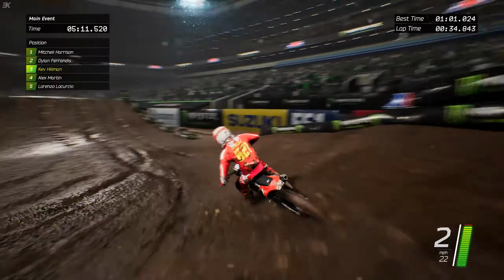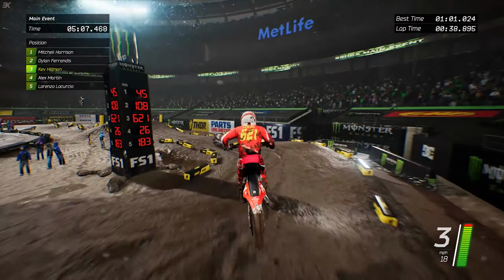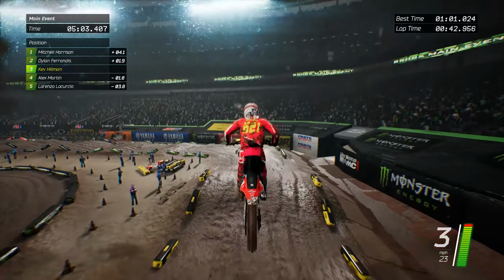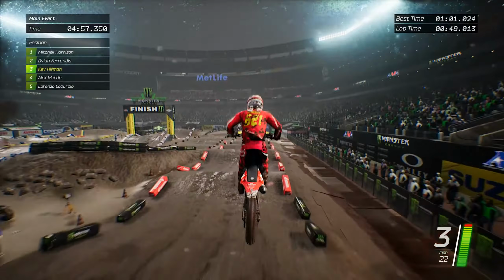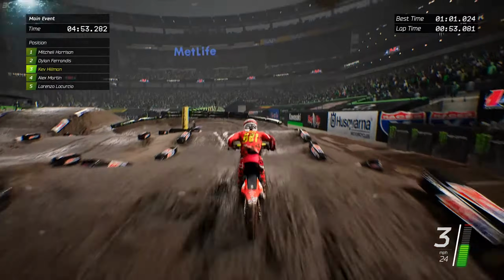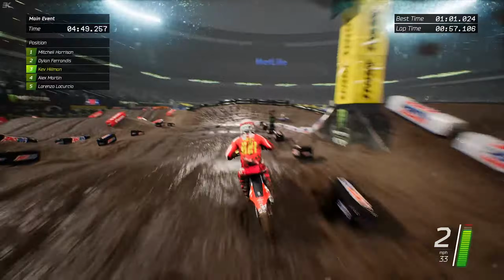Taking a second out of the Frenchman on the Yamaha. He's toying with the blocks on the outside. That's not too bad, 4.1 behind Mitchell Harrison, as he's killed his momentum though into these jumps. Look at that lack of momentum, no flow at all. Just gains no time then.